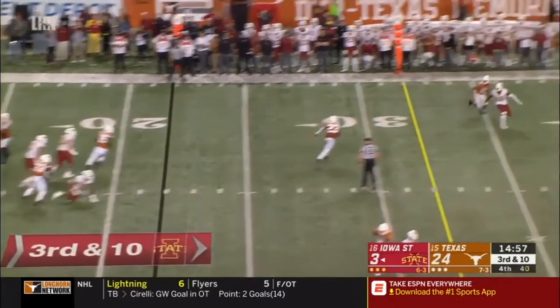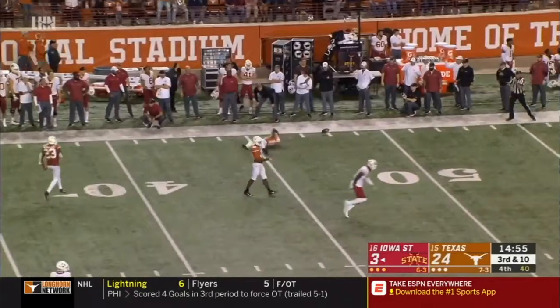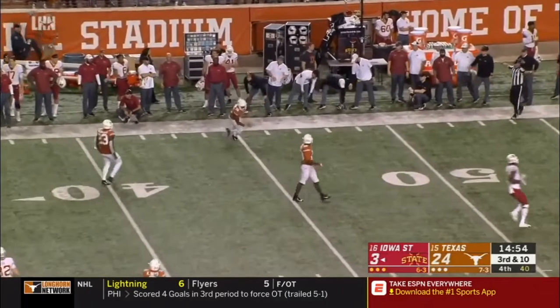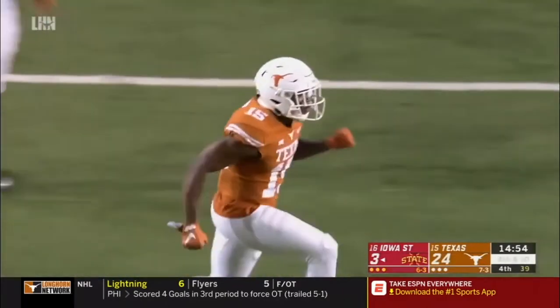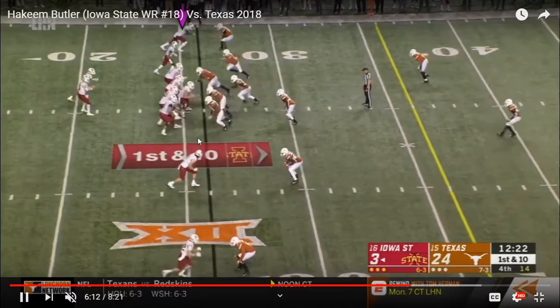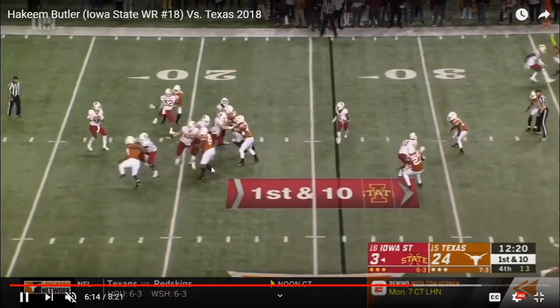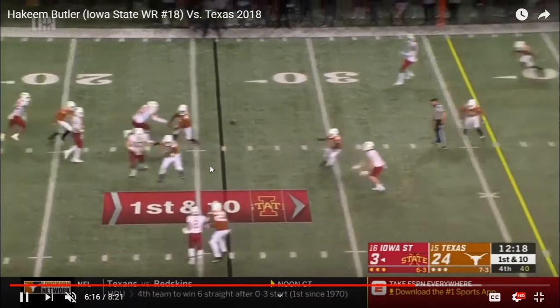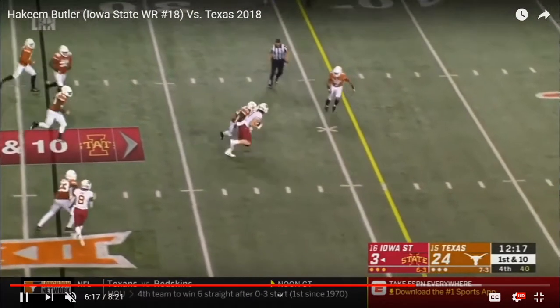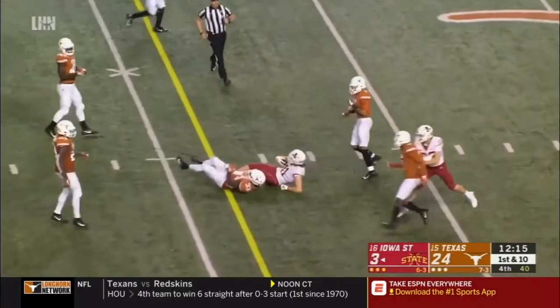Nice shot winning that inside leverage. Terrible throw. Almost pick. Ugh. What are you doing? Okay, nice shot of getting off that corner. That was a relatively risky throw there. Could have easily been undercut.